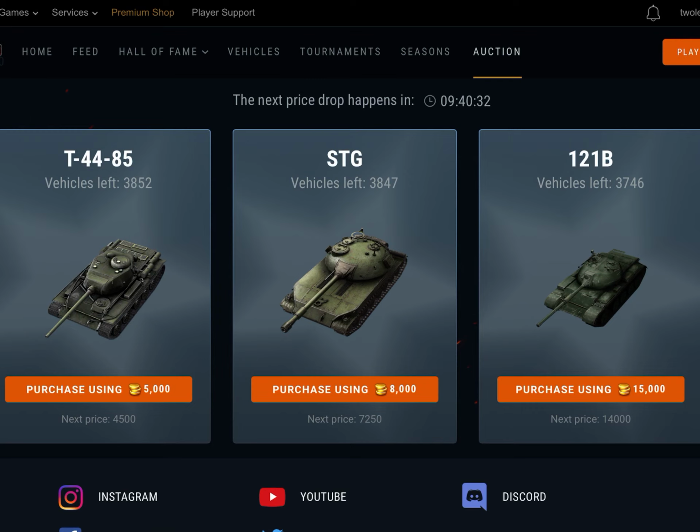Now currently this tank is the least sold one so far, and for pretty decent reason. 5,000 gold is way too expensive for a tier 7 in the auction, honestly, so definitely give this one a wait. I do think the T4485 is a pretty solid tank. I personally have it, got it during an event. It's pretty decent. It's not a must-have tank by any means at all, but if this gets super low, since it is currently the least sold tank, like, I'm talking like 3k, then that's going to be probably a solid deal underneath that.